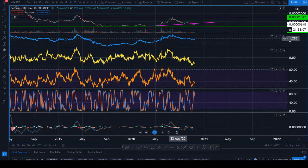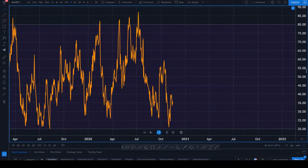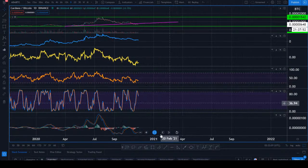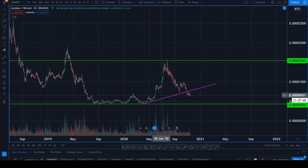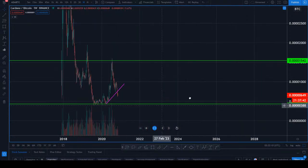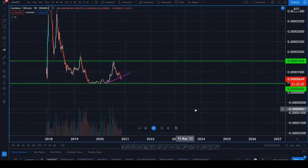We can see our OBV falling. Our CMF is below zero, and our RSI really hasn't even touched oversold, just by a hair. It did touch oversold, had that little bit of a bounce there as well. But overall, it's just kind of a bad chart on the daily. There's nothing about it that's saying it's diverting from price discovery, other than just continuing to fall here.